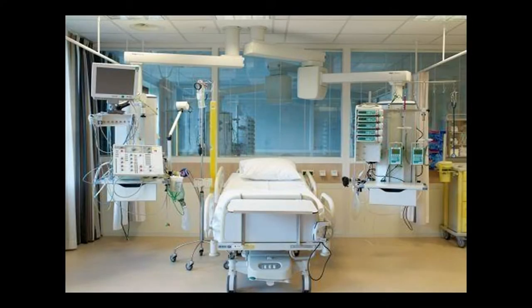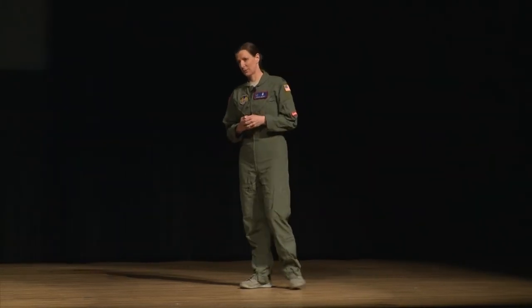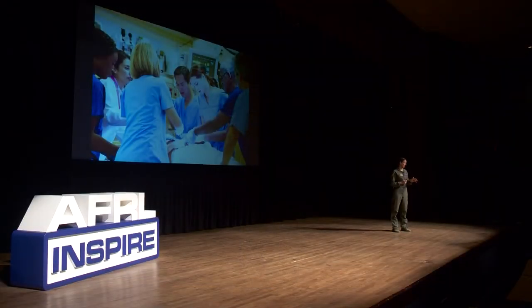This is a United States intensive care unit. You have your monitors, you have your IV pumps, and your suction devices, all neatly organized and waiting to receive that next patient. And when that patient codes or crashes, specialties come from all over the hospital to respond. And trust me, sometimes it feels like the entire hospital responds.